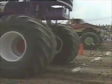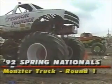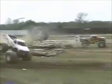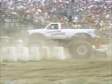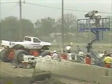Our first stop, the 1992 Spring Nationals in Columbus, Ohio. First round action, Colt Cobra in the Snakebite Ford on the far side, taking on Wayne Sposanek in Tropical Thunder. And for Wayne Sposanek, it will be stormy sailing right through the Hydra barricades. Little damage to the truck, but a scare for some of the crew guys standing in behind those barricades.